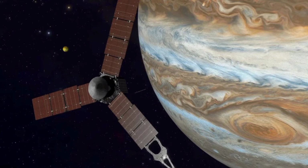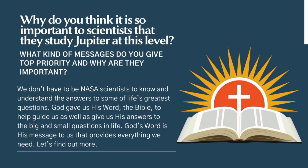Why do you think it is so important to scientists that they study Jupiter at this level? Yeah, maybe they are trying to find out how the solar system was formed and whether there is life on other planets or not. We don't have to be NASA scientists to know and understand the answers to some of life's greatest questions.